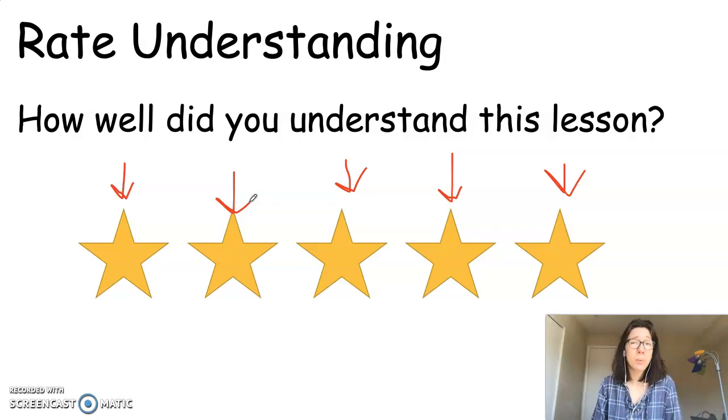It's important that we're able to understand what we read because as adults, we need to be able to read something and then be able to do whatever it is asking us to do. So if we don't understand it, that would be pretty hard.